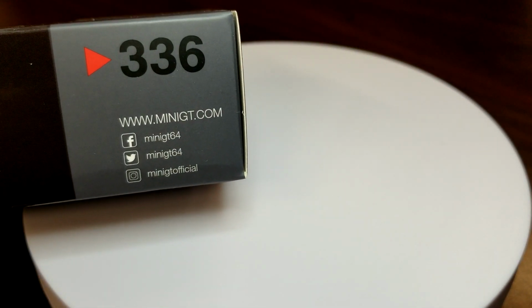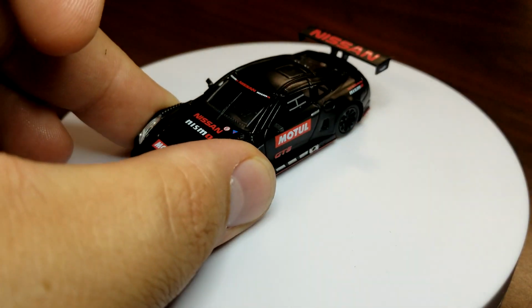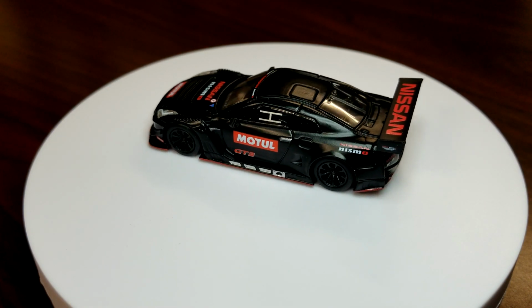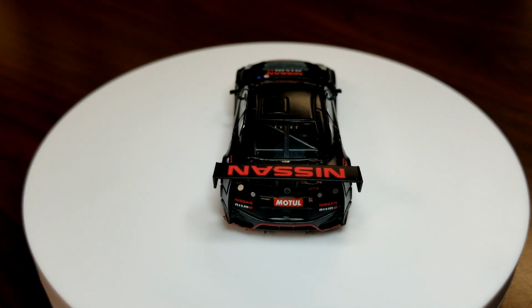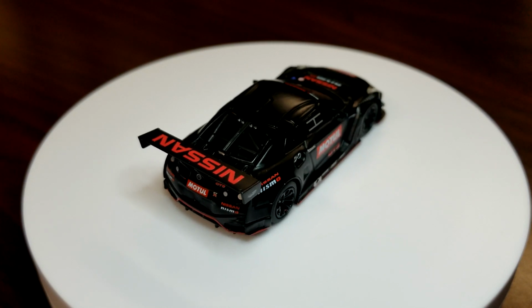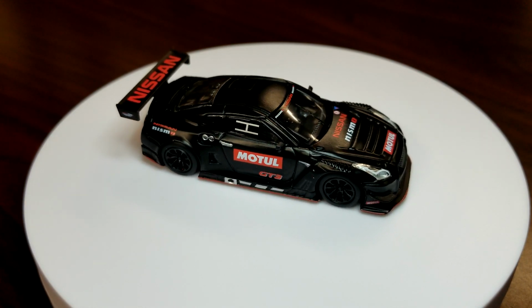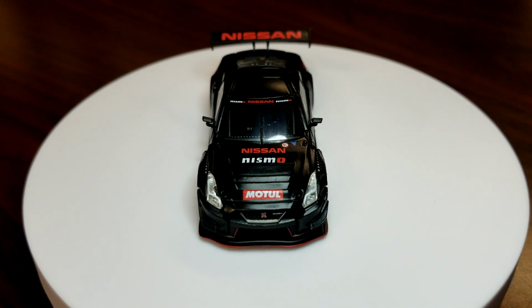Now, we did get a second version of this already. That is number 336. This is the 2018 test car with just simple Motul on the side in matte black. Exactly what you would expect from a test car, especially in the GT3 class. This guy is wicked. Now, I wish the previous one had that Nissan print on the top of the wing. I think that looked pretty cool. This one definitely looks very, very fitting. Looks very, very nice. It's a little bit more busy than I thought for a test car, but it is accurate. It is definitely accurate. And again, Mini GT just, they're just killing it.